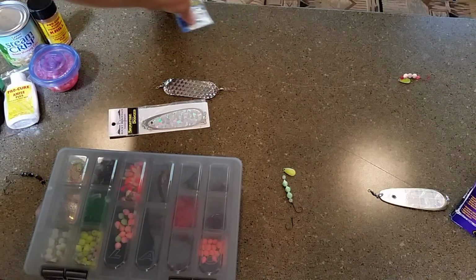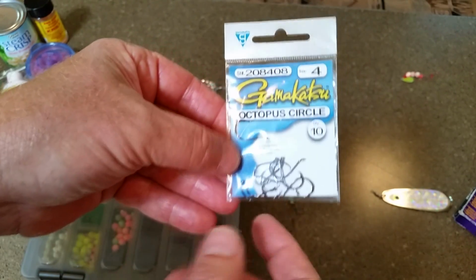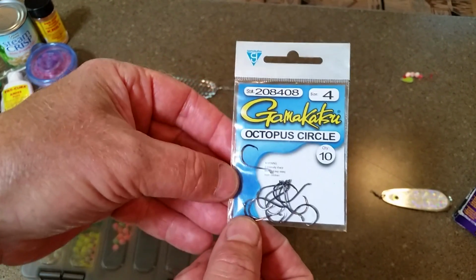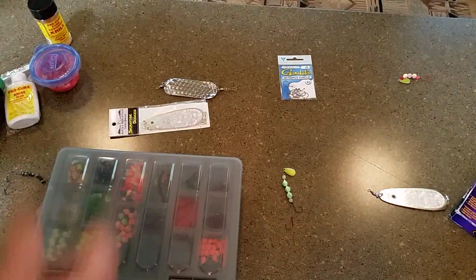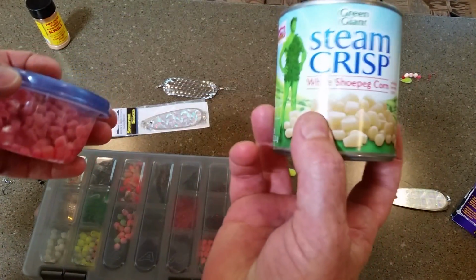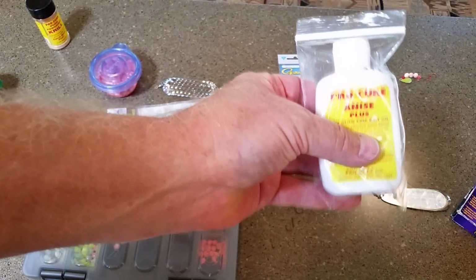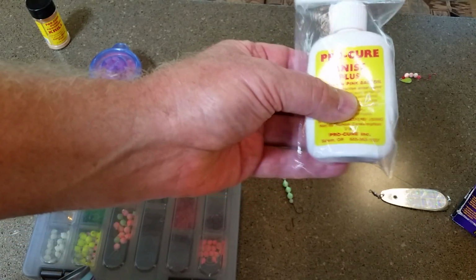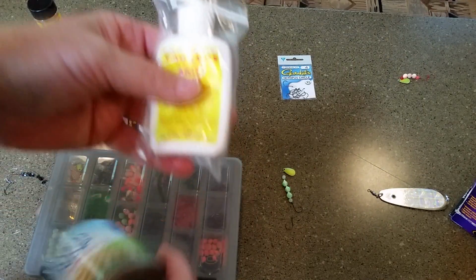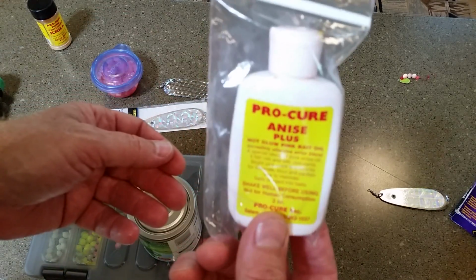Drives them crazy. Hooks. I'm using number 4 Gamakatsu circle hooks, and I pretty much have gone to using these for everything. These are super sharp, and once I get them on the hook, they usually stay. For the bait, the old tradition, I'm using the white shoepeg corn, and I am soaking it in a little bit of Pro-Cure Anise Plus hot glow pink bait oil. I've tried a lot of different things over time. Some of them work pretty good, but this one works all the time.